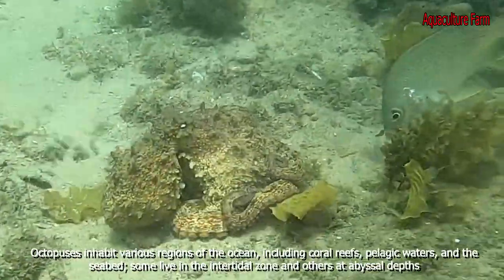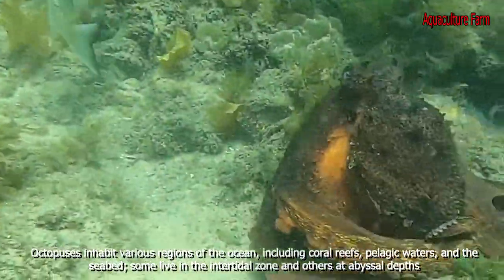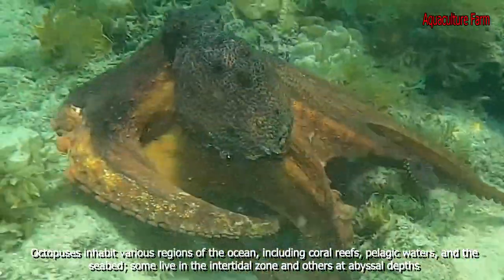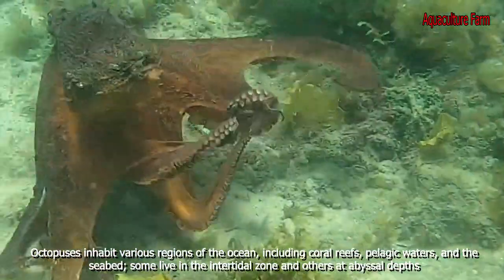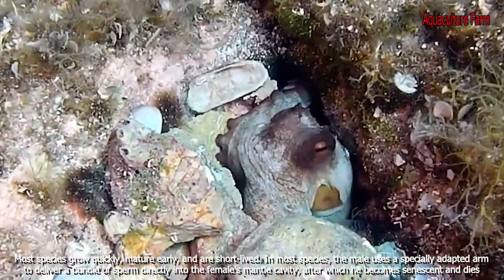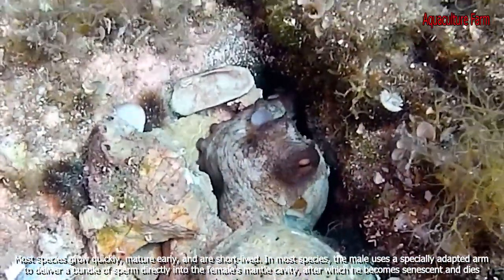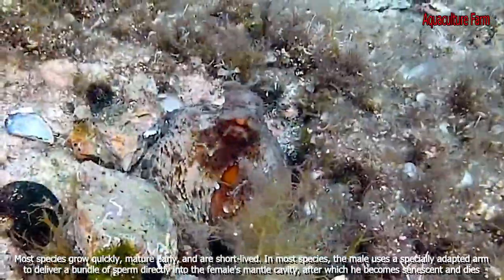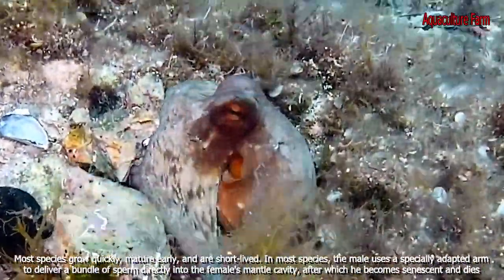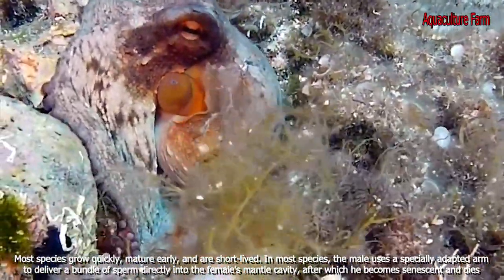Octopuses inhabit various regions of the ocean, including coral reefs, pelagic waters, and the seabed. Some live in the intertidal zone and others at abyssal depths. Most species grow quickly, mature early, and are short-lived. In most species, the male uses a specially adapted arm to deliver a bundle of sperm directly into the female's mantle cavity, after which he becomes senescent and dies.